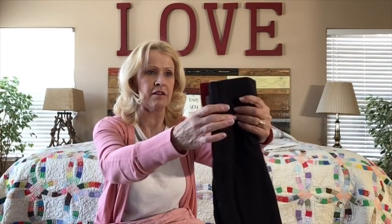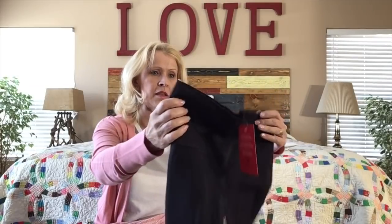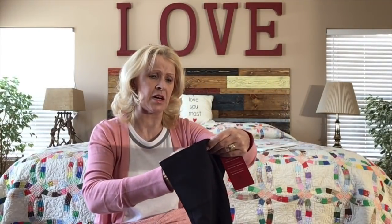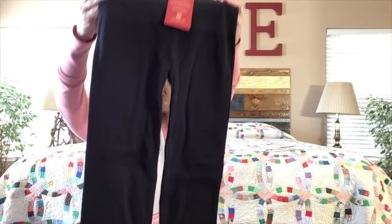Next up we have, what are these? Ooh, these are some type of leggings. These are Spanx, and they're only $68.